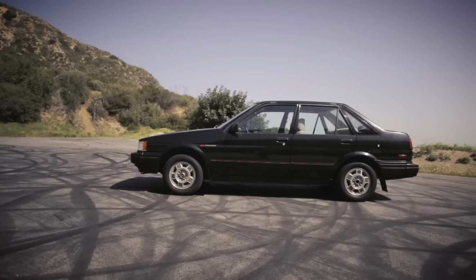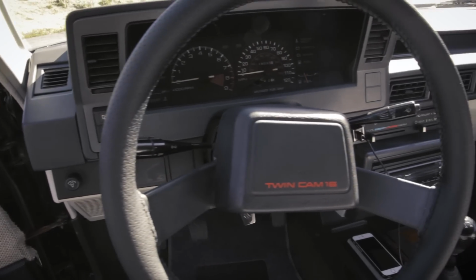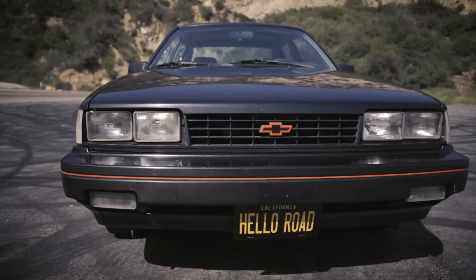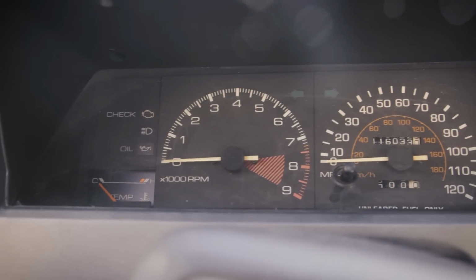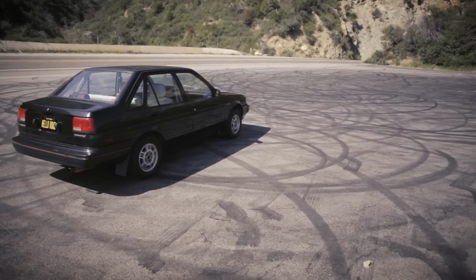You also got sport suspension, disc brakes on all corners, aluminum wheels, and a leather-wrapped steering wheel. That may not sound like much today, but back in '88, it was a significant upgrade. The Twin Cam came in any color you want, as long as that color was black. You got a sweet red stripe, red trim Chevy bow tie emblem, Twin Cam badges, a two-tone interior, and a special gauge cluster.